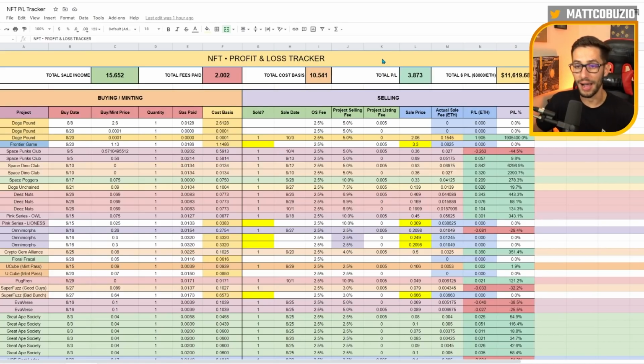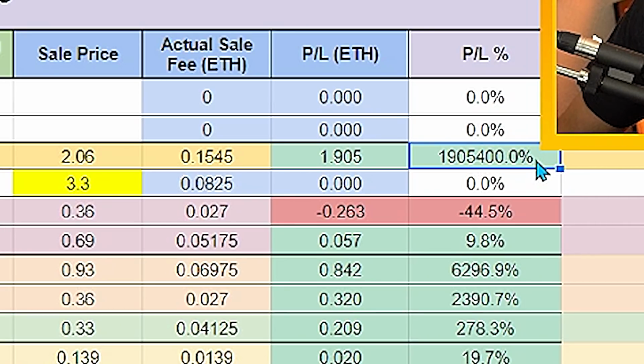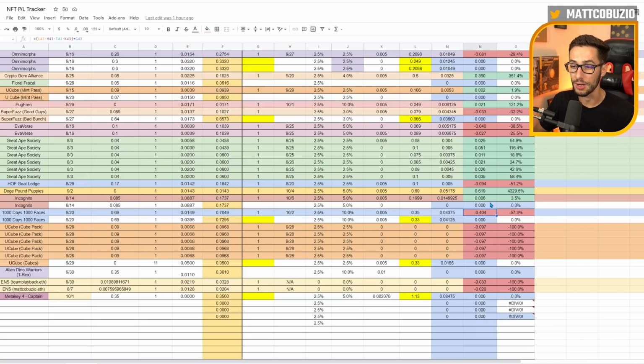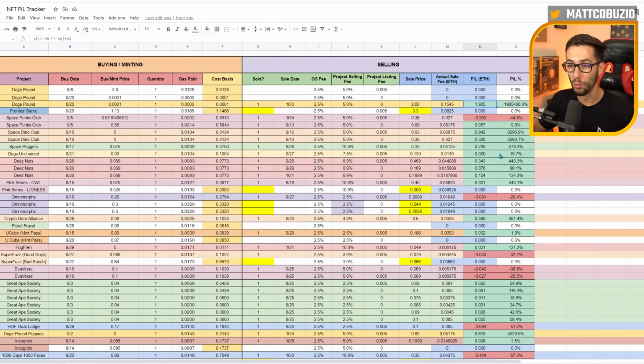Now, keeping all that in mind, I've made my own NFT profit and loss tracker that lists out every project I've invested in, the buy date, the mint price, how many of them I did, my cost basis, the OpenSea fee, which doesn't change, the project selling fee, which does change, the project listing fee, which changes based on gas, my sale price, and the actual amount I've earned to see a total profit or loss. And you can see on some of these, like the Doge Pound, I've made a pretty dang good return on investment. But you can also see on some projects I've made pretty bad investments, but it's all relative, right? This is a 0.4 ETH loss, whereas Doge Pound was a 1.9 ETH gain.